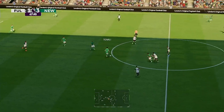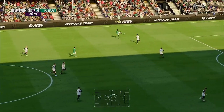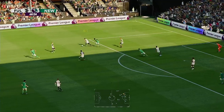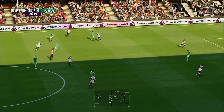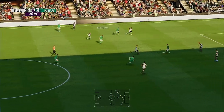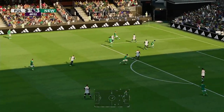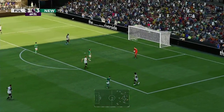Joel Linton. Lovely ball. Now, what can they do with it? Using his body well to keep the ball. Strong play to keep possession. Options available in the middle. And that's pretty straightforward for the keeper.